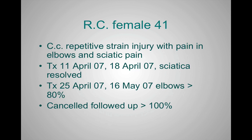RC is a 41-year-old female. Her complaints are repetitive strain injury with pain in the elbows and sciatic pain. So in 2 treatments, her sciatica resolved. In 2 further treatments, her elbows improved 80%. And then she canceled follow-ups after that because she got to 100%.